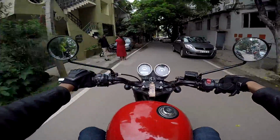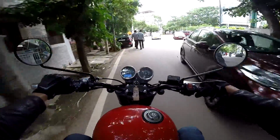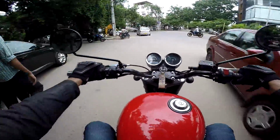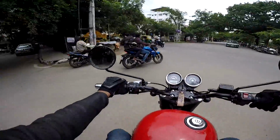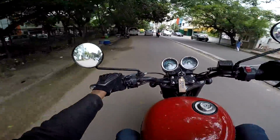I have seen in my time some skinny kids also ride Royal Enfields. I don't know how they managed to do it, because it is such a task. Believe me, it's such a bloody task.